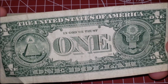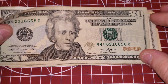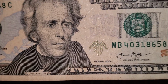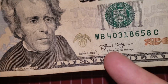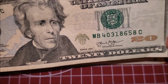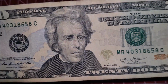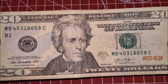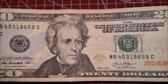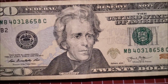Back of the note. Nothing there. 2013 series, $20 note. A little bit of ink stippling going on where excess ink was laid down. Most likely an excess ink transfer. So like when the bills are still wet and they're stacked atop one another when they get cut from the sheet, a little bit of ink transfers from one to the other sometimes.